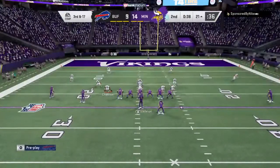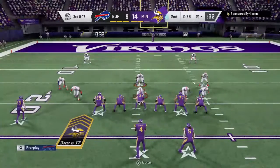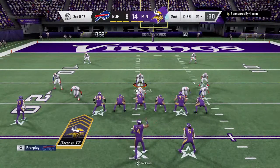Here we go. 6 yards. He's scared. Single, single. Henry. Check forward. Time to go. Let's go.